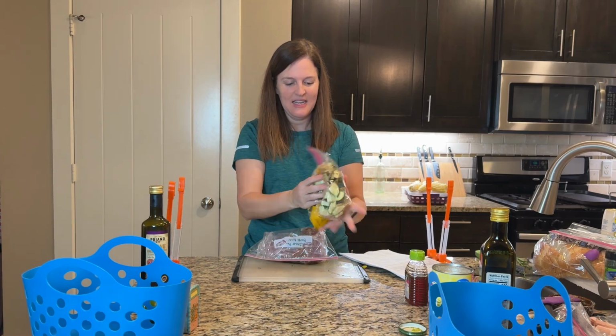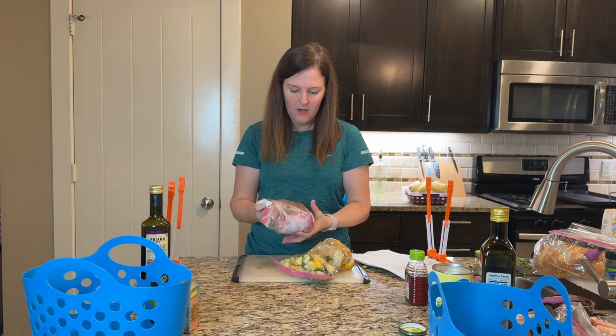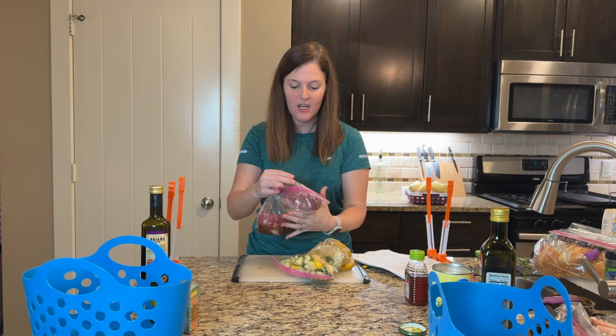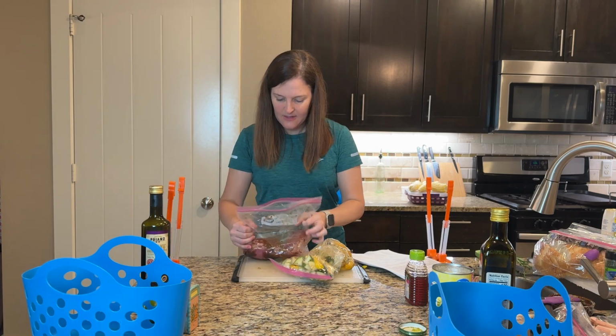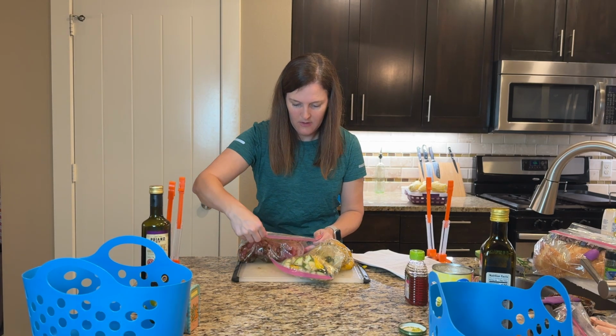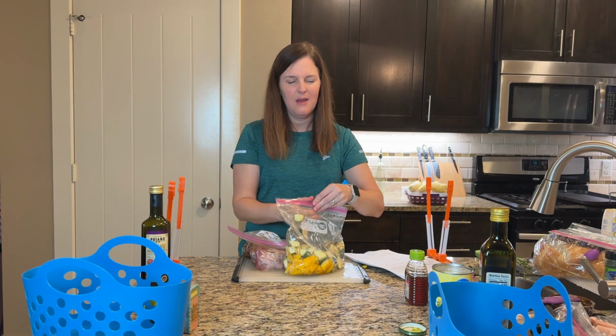So we have our veggies in here, our pork in here. Just shake it all around. Try to get all the air out as best you can, so that it stays fresher longer. I think I got it. Okay, mostly got it out of this one.